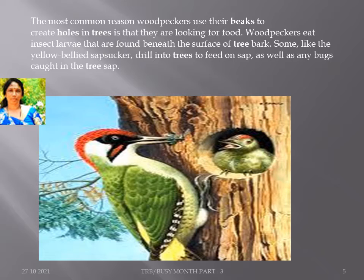So we can summarize that the woodpecker will be in search of its food, like the insect larvae or the sap or the bugs present under the surface of the tree bark.